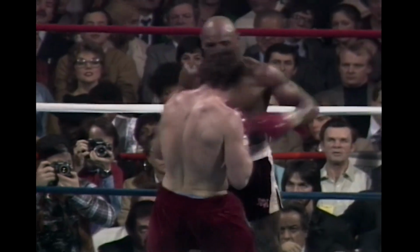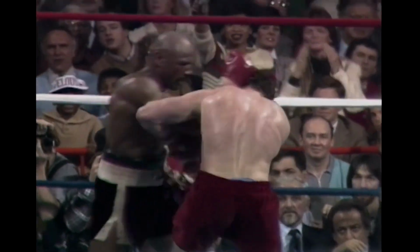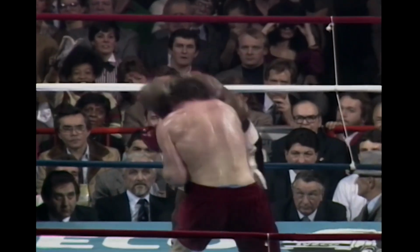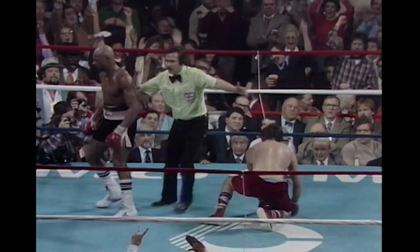Well, here you can appreciate the punch and power of Marvin Hagler as he connects with that left hook to the top of the head of Tony Sibson. And you saw him get that left foot back before he threw the punch. Still plenty of time left in this round. Hagler trying to finish it off right here. A jolting right hand, a looping right hand by Hagler. And another. Sibson stands toe-to-toe. He's down, and this should be it.